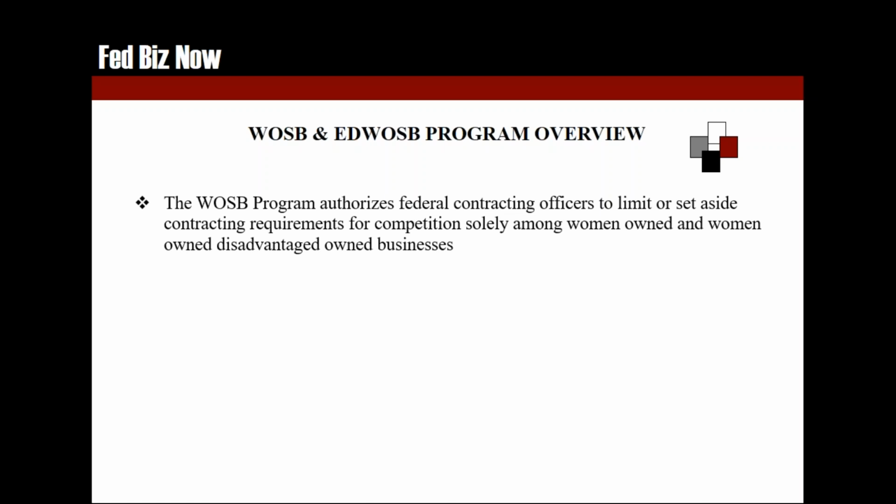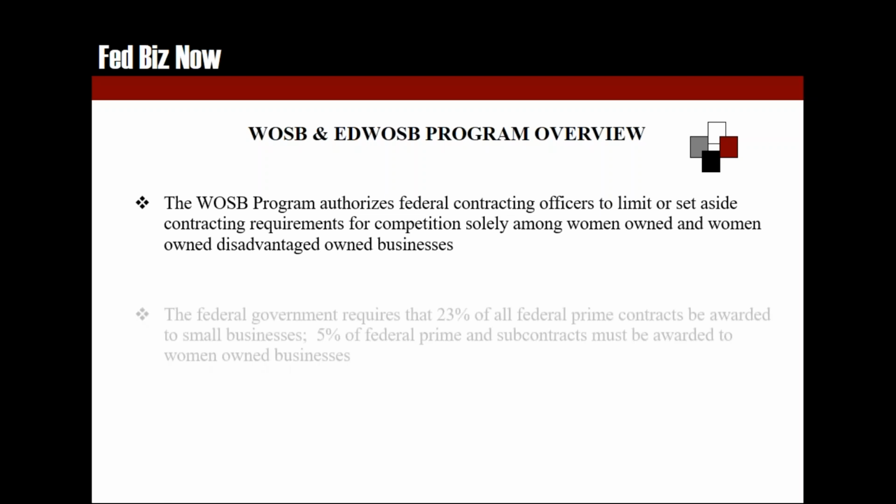So the program actually authorizes federal contracting officers to set aside contract opportunities specifically for and solely for women-owned businesses that are in this program. Not any old type of woman-owned business, but a WOSB, a woman-owned small business, and an economically disadvantaged woman-owned small business. There is a difference. So I'm very specific about that because I do not think that people understand that there are some differences in just being a woman-owned business and a woman-owned small business.